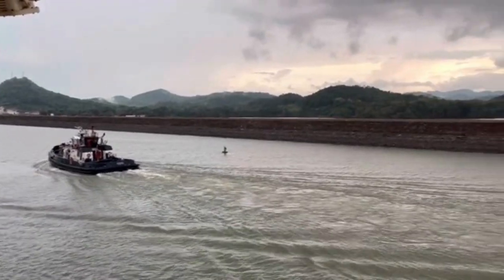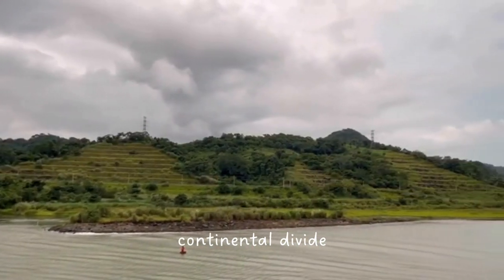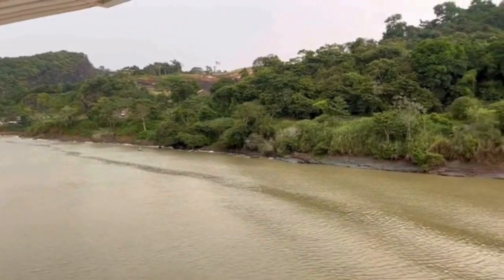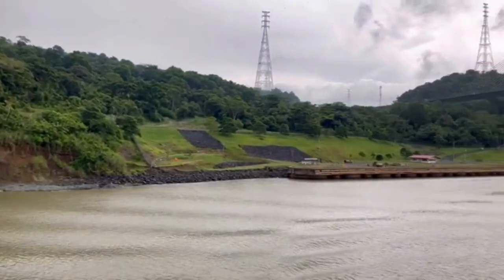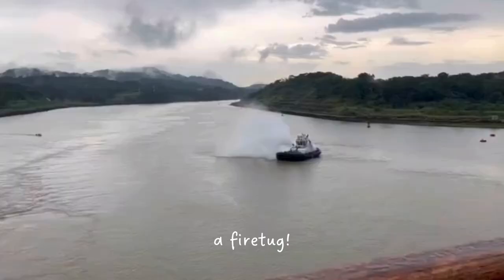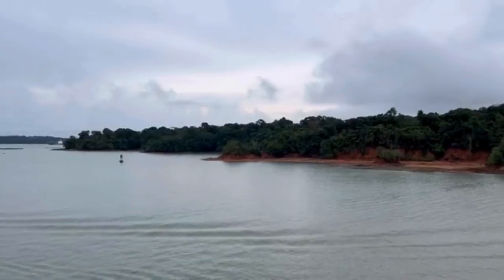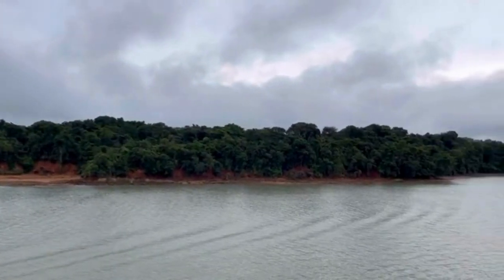I just finished breakfast. I'm so full now, but let's go take a look at the view outside right now. Going through the jungles. After breakfast, we passed the Centennial Bridge, and then we went past the Continental Divide, and now we're gonna go play some Mahjong. Oh, and right now we're just headed through the jungles for an hour.